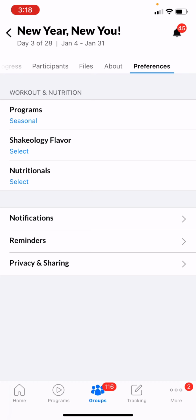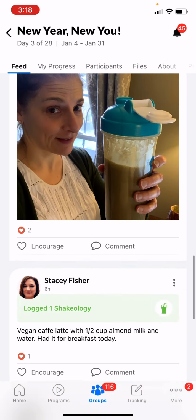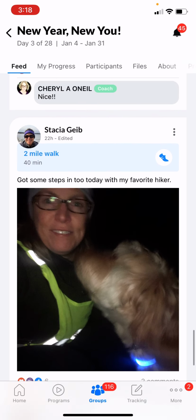Once you have selected and customized your BOD group, go back and tap on the feed, and this is where you can scroll through, see who has participated, encourage them, add support, etc.